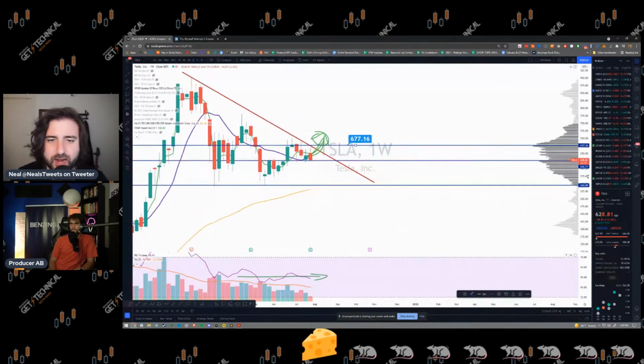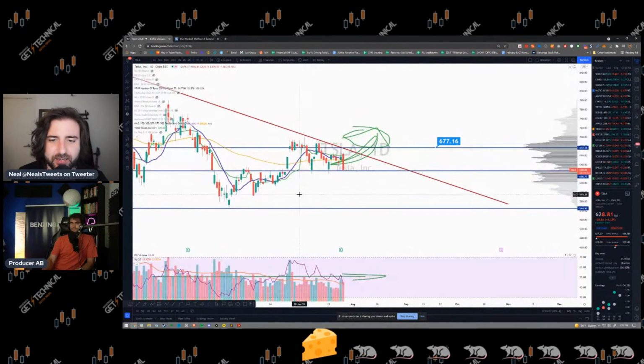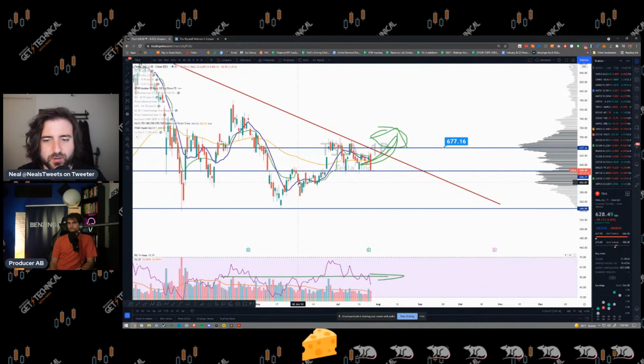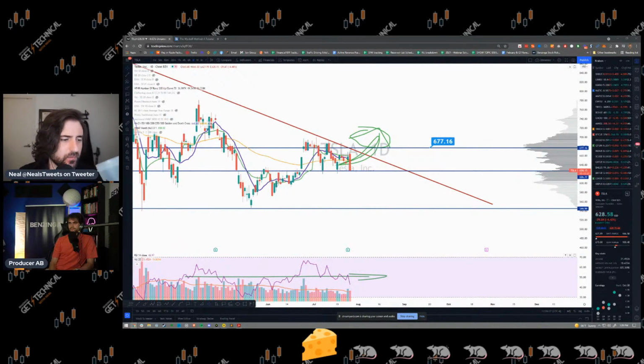And this is the weekly. Let's go down to the daily now. You're definitely not getting signs of a reversal. But something to keep in mind is that the last one or two times that we've hit this level, we've gotten a nice bounce of about 10%. So this is a level that has been strong support in the past. It is holding today. We might get some green volume tomorrow, folks. We might.